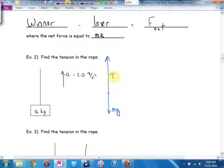Now we're going to come up with an equation. My equation's going to look like this: winner minus loser equals F net. Eventually, we're going to skip this line and go straight to the next line, but in our notes, so we know what our thinking is, we'll use this approach. See the two forces in my diagram? Who's winning? How can you tell? Tension is right.